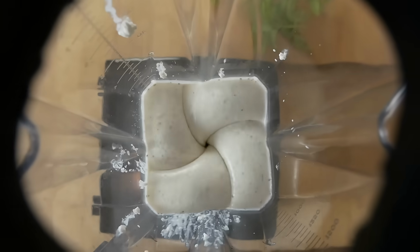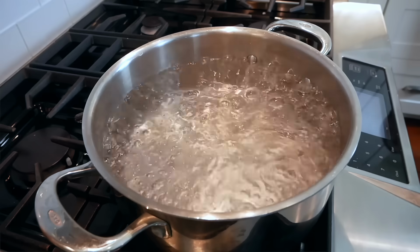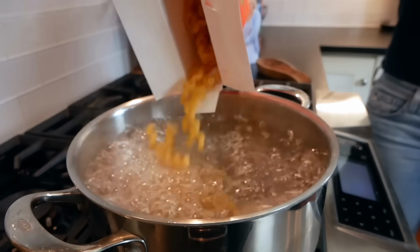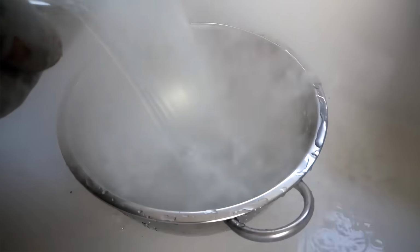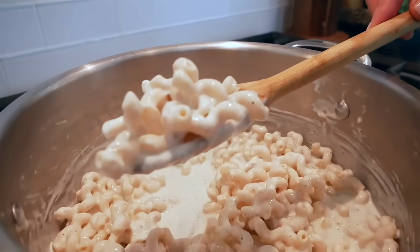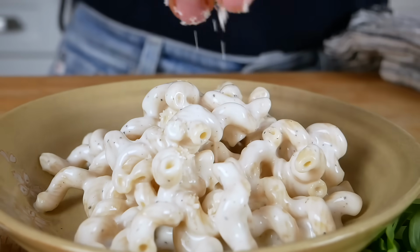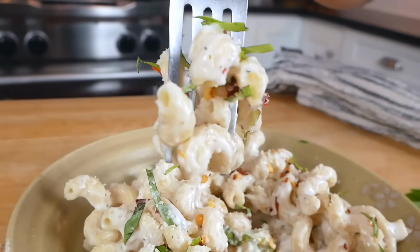Then all you really need to do is choose what type of pasta you want to serve it with. Personally, I love to serve it with a chickpea or a lentil pasta because this creates a meal that's higher in protein and rich in fiber. So once the pasta is cooked and drained, I just pour the sauce right over the top, gently toss it all together, and it is ready to roll. It is so good, and I'm telling you, this may just give you a whole new respect for cottage cheese.